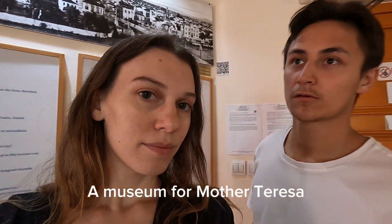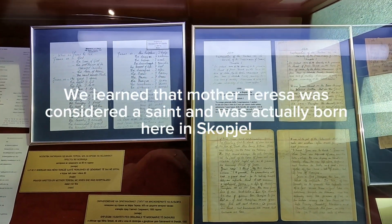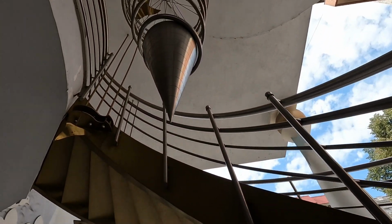I don't really know what this is. It's a church, I guess, like a museum. A museum for Mother Teresa. If this were to fall on somebody, you would get impaled immediately.